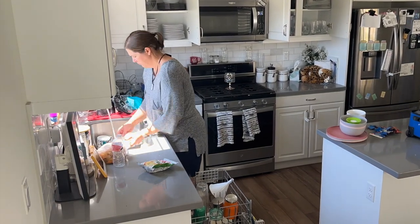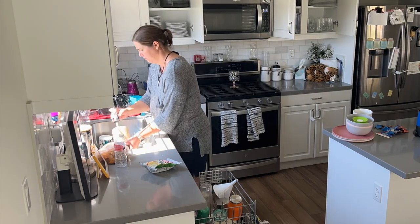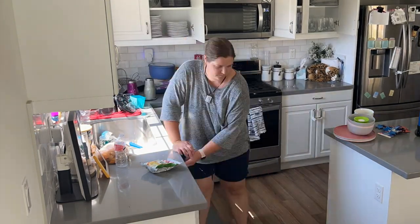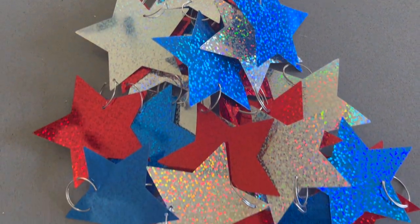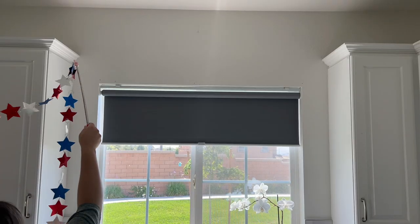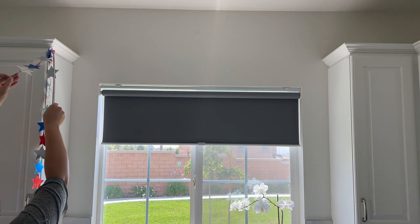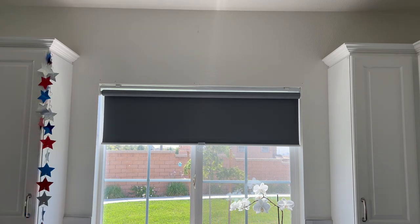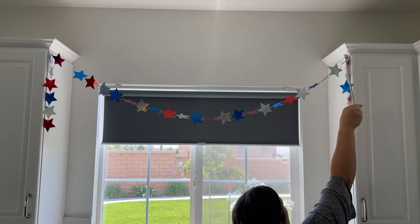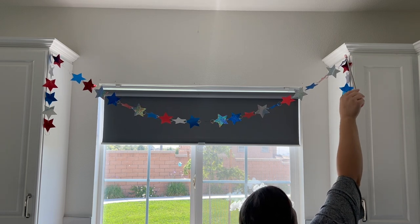And then the next thing that I will be doing is actually putting up some 4th of July decorations. I don't really know when everyone decorates for 4th of July. This is just something that I picked up at Dollar Tree. I thought it was pretty, and this isn't necessarily something that needs to happen before vacation, but I did think it would be fun to come home and have it kind of decorated and feeling a little bit more festive. So that's why I'm doing that in this video here.